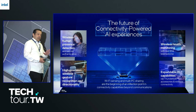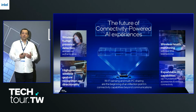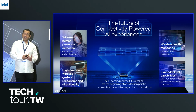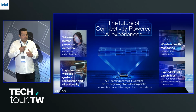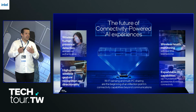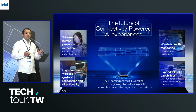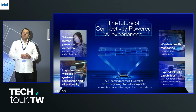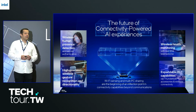There are so many use cases that we can enable now that we have the capability to use wireless together with the AI PC features, and then start creating new experiences that are going to make the PC context-aware and intelligent. So that's really where we see it: taking connectivity beyond just a data pipe, to a sensor that we're going to use, of course, for data, but also to create new experiences that are really going to change the way people use the PC today.